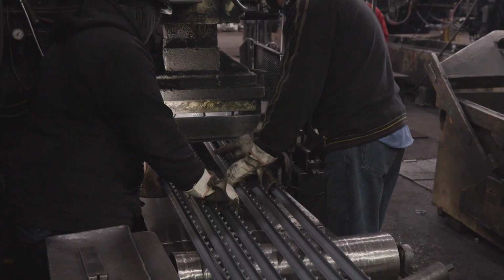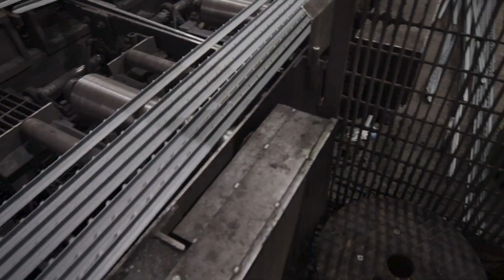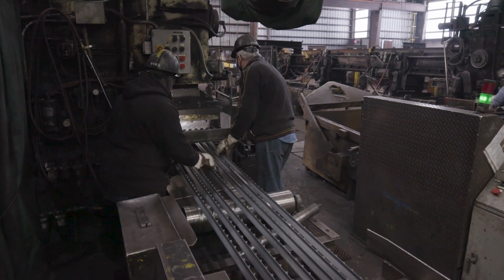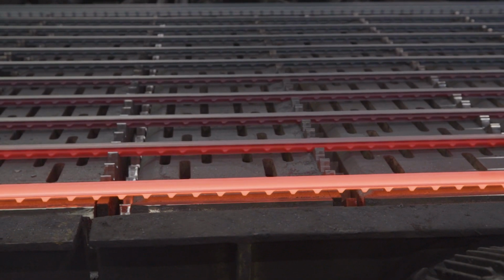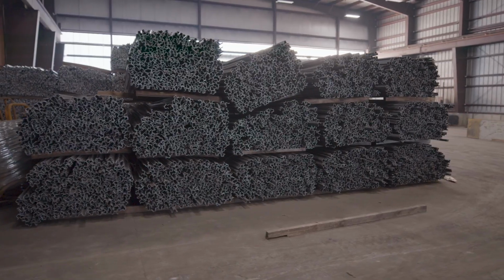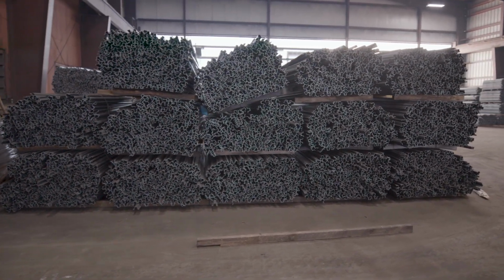If the mill is down, the guys upstream breaking the rail and getting it ready have to stop. The guys downstream processing the fence posts and the other material that we make don't have anything to process, because in about 4 hours, we turn a piece of rail into a fence post or a T-post or a sign post. So we are very lean in that aspect. We pretty much roll, process, paint the product, and ship it within a week. So if the mill is down, everybody's down, everybody's waiting.